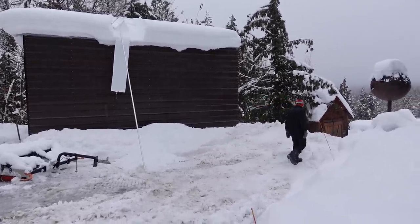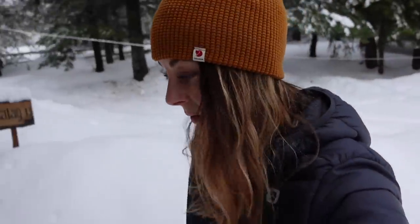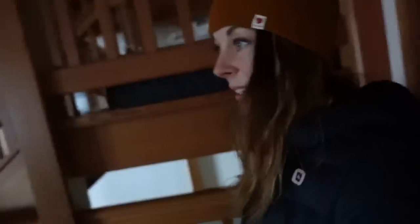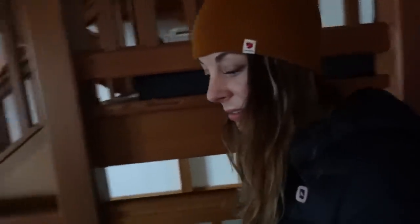We also have no power in the house right now. A power pole came down a few hours ago. So we're in the darkness. Luckily, it's not minus 30 right now like it was.